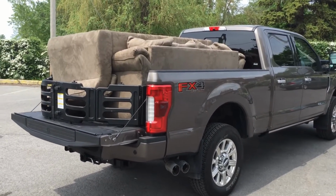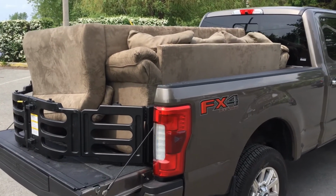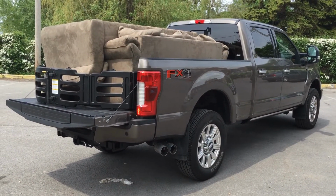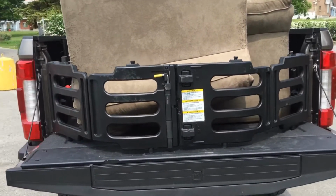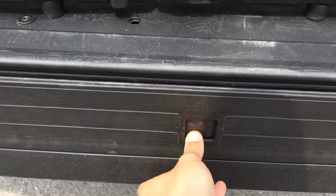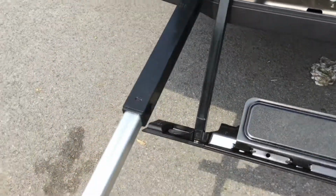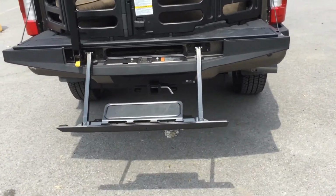So let's begin with a few specs here, or continue, I should say. Those two couches back there, barely scratching the surface of the payload capacity of about 7,600 pounds. And the bed extender? Yes, my friends, it works wonderfully. It's kind of stretched right now, but it's doing exactly its job. Speaking of doing the job, this step is brilliant. See, I can actually do it with one hand. Pull, pop, push, boom. That came in very handy when putting the couches in there.